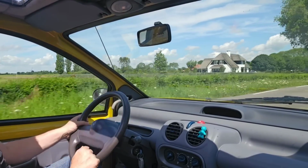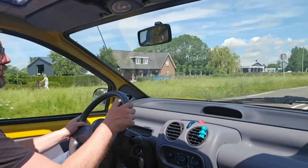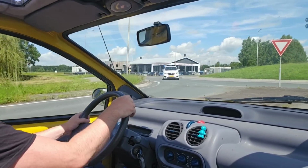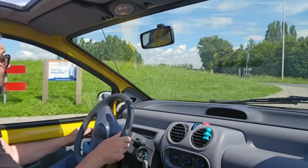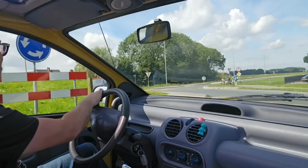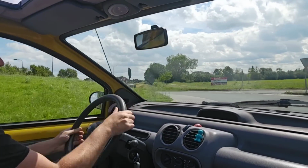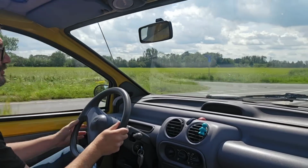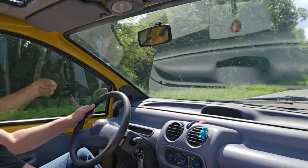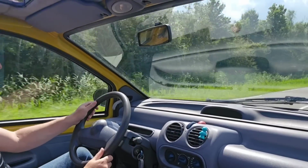You find lots of information online as well. People are very enthusiastic about these cars. But for me, this is the one. It's the old engine, no power steering, keep it all as simple as possible. Very much part of the appeal. Oi. That feels so like a Renault 4. I've just noticed the hazard light switch is like a little ball there. That's quite funky.